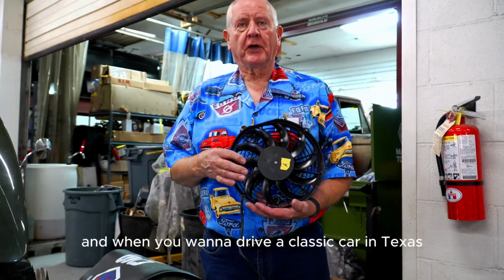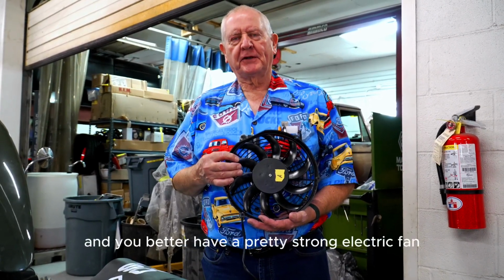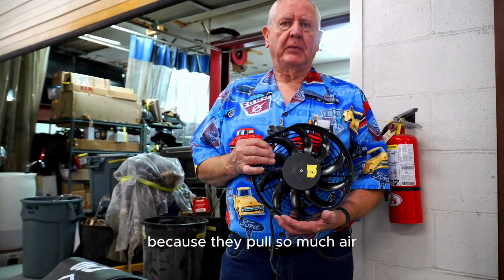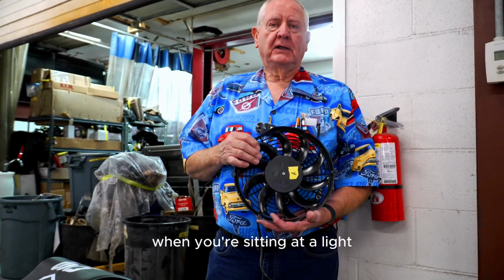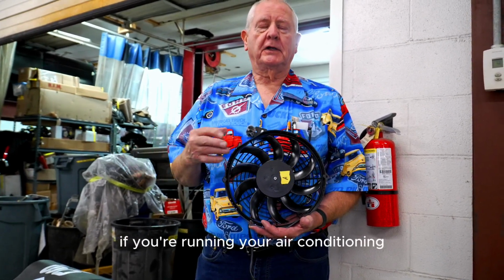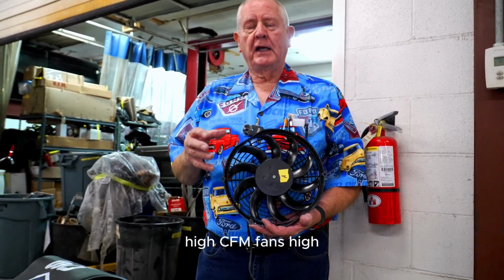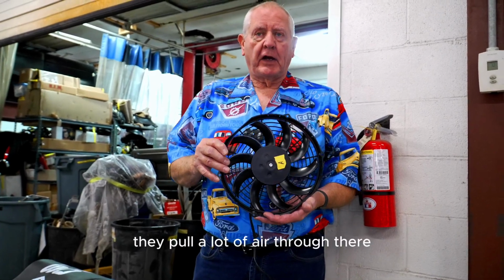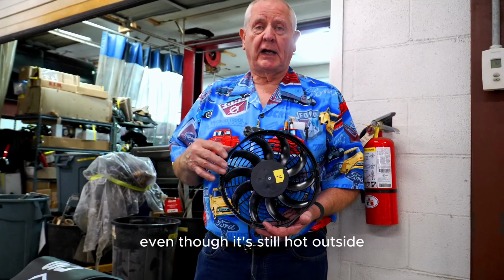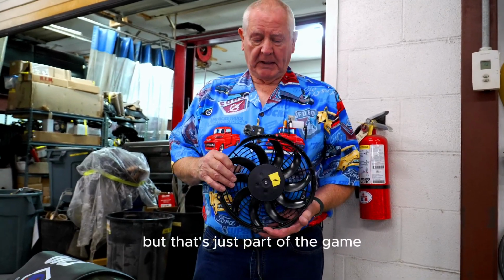Hey, we're in Texas, and when you want to drive a classic car in Texas, you better have a good radiator and you better have a pretty strong electric fan. In fact, some of the fans that we have sound like we're at the airport because they pull so much air. But down here, when you're sitting at a light waiting for it to change 3 times before you get to move again, your car's going to sit there and overheat if you're running your air conditioning and it's 108 outside. So we really work hard to try to get good radiators, high CFM fans, they pull a lot of air through there, and we work hard to make sure these cars stay cool so you can enjoy them in the summertime. Even though it's still hot outside, sometimes you don't drive them with the AC on, but you need it. And they are loud, but that's just part of the game, I guess, for these cars.